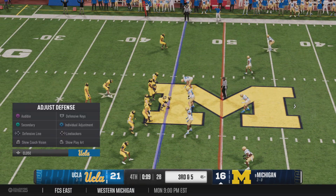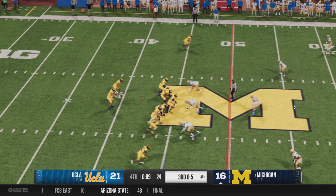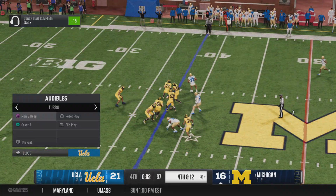Got to get everybody lined up quickly. Time winding away, and they've got to push the ball down the field. Shotgun snap on third down. And this sophomore able to wreak some havoc and get the sack.